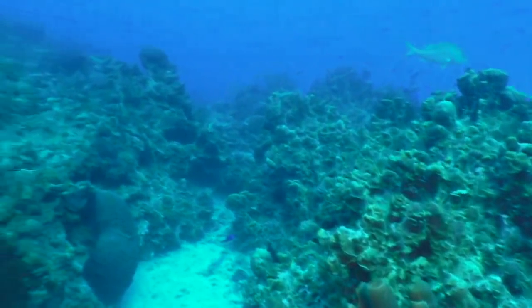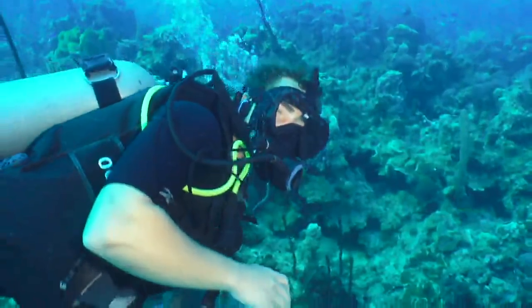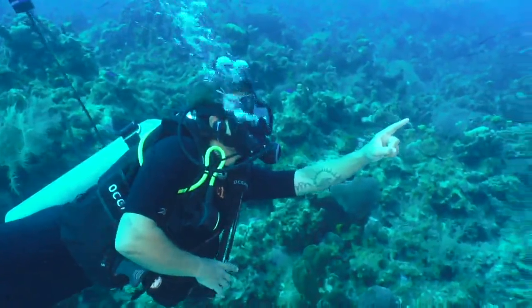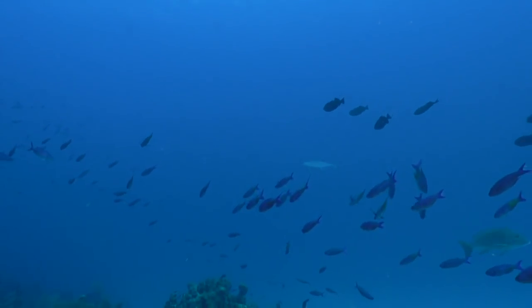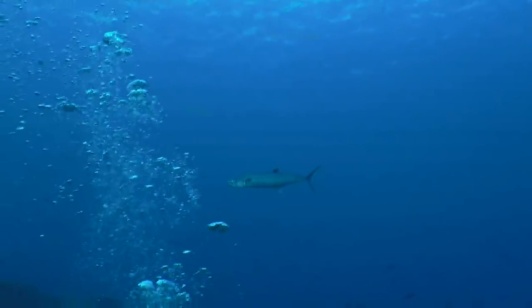Okay, so let's keep on moving around. We'll keep heading out along this edge of the reef. I think we've got a barracuda up here. Oh, nice. Oh no, it is a jack, sorry. Oh yeah, we're able to see that in amongst a huge school of Creole wrasse and black durgan.